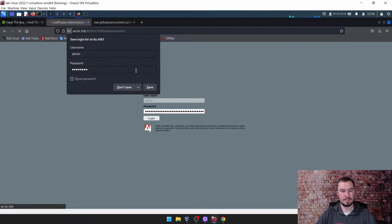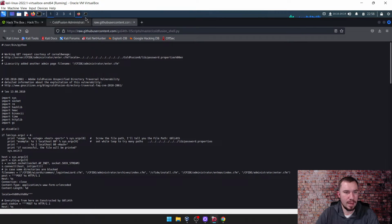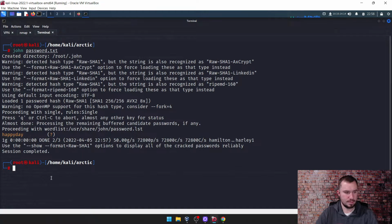Let's log in. And I don't really want to save it because I'm just in this for this machine. So we'll hit don't save. That will take a little bit to log in. As it does that, let's jump back over to here. The next thing we're going to have to do is eventually create a shell. Now, you would learn this if you were reading up on ColdFusion, which is how I learned it. With ColdFusion, you can use Java to get a shell.